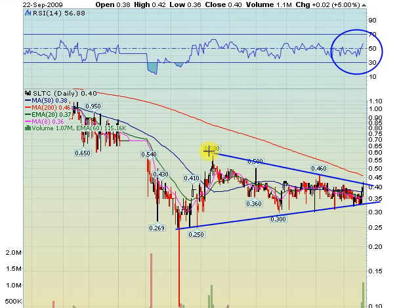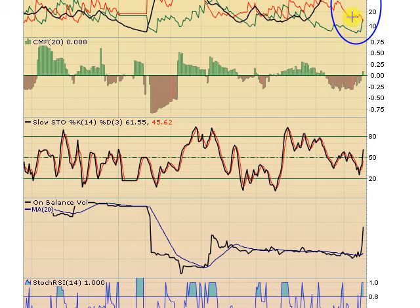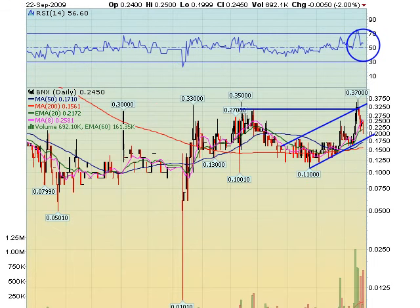SLTC, cash rich tech stock, $19 million market cap, $20 million in cash. Breakout is a close over 40 cents. We've been in this symmetrical triangle formation since the March lows. Breakout here, hopefully tomorrow, projects to the 60 to 70 cents area. So this one should be a very nice play over the next few days. RSI breaking up through 50, the same positive ADX cross here from a strong negative to a strong positive. On balance volume, stochastics, all looking good on a repeat cash rich tech stock. Not many of those left down here.